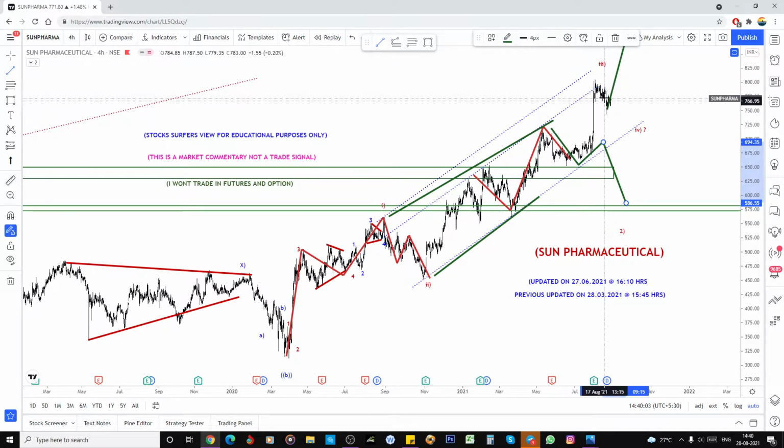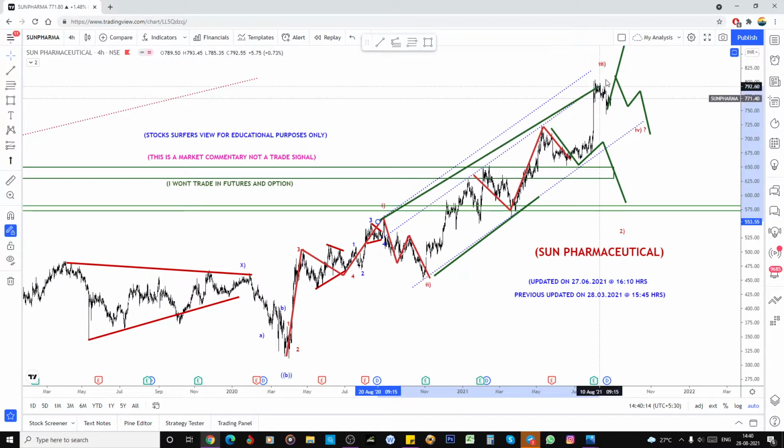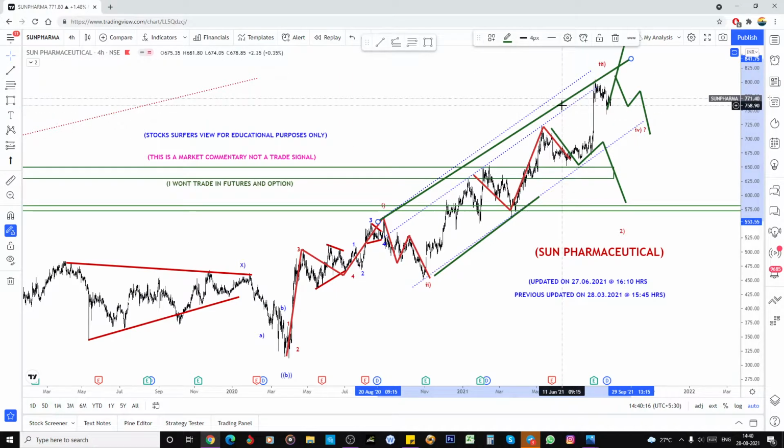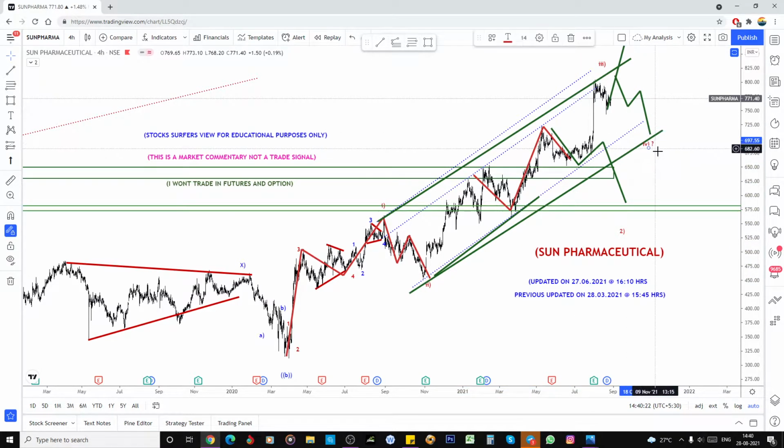5. So one more high is also possible, and again I'm expecting the three-way structure. Where it completes, there will be created one channel. Example, if it did here like this, just clone this from here, and this could be the 4, and one more 5 is also possible.